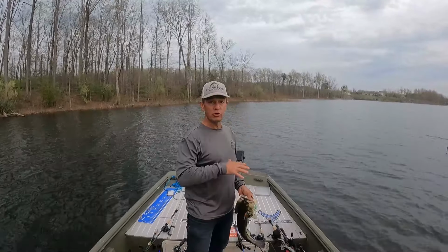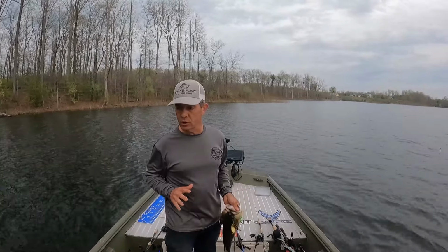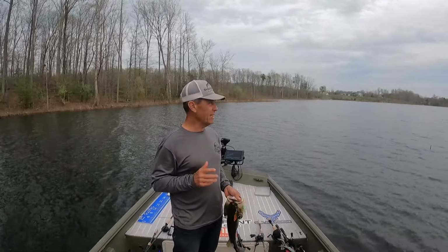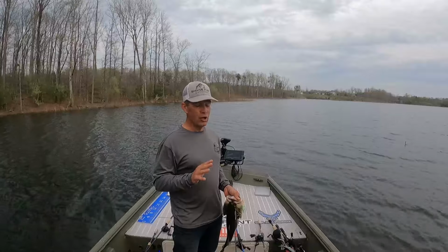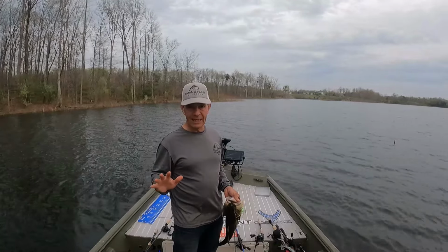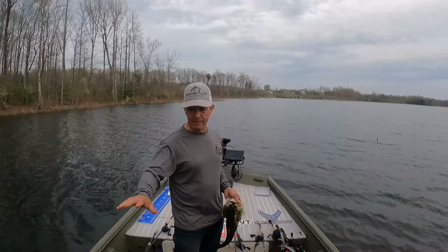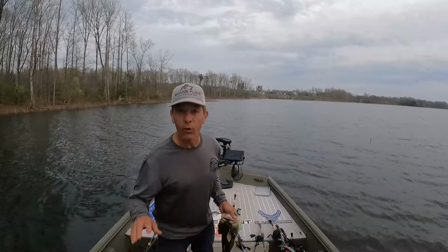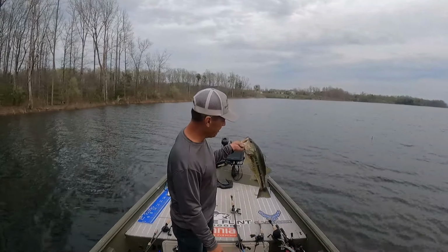So folks, it's almost dark here. What I did today is I came out, the water temperature was 57, 58. It was warming up all day. The wind was really calm. And I knew it'd get the water up around 60 to 62. It's 61 right now, 61.2. I knew these big bass would start moving up, finding a place to spawn.